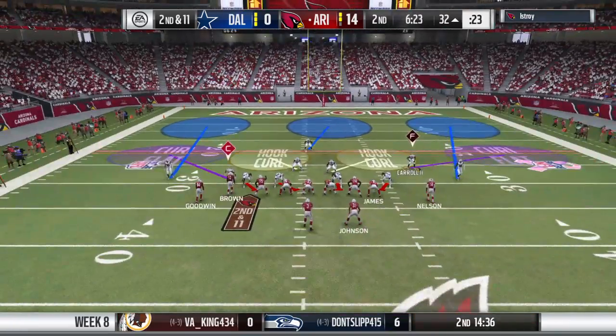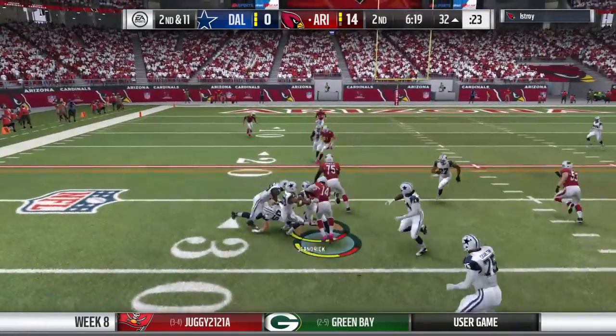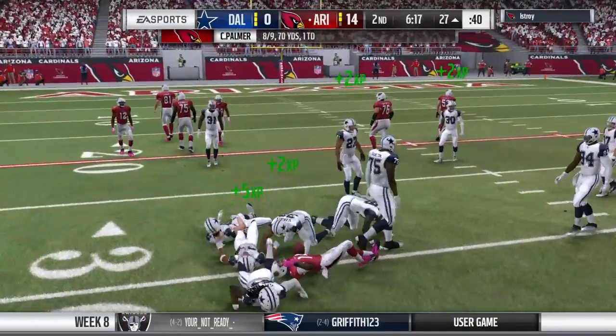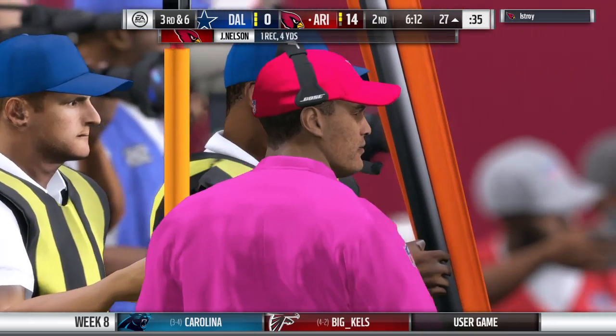Let's go. Now Palmer to throw on second down. Caught by Nelson left side. And he'll be brought down at the 27-yard line. 4 yards on the completion, and it sets up a third down.